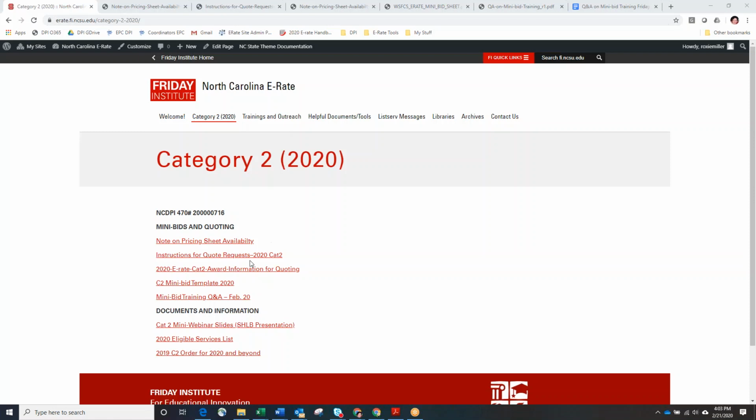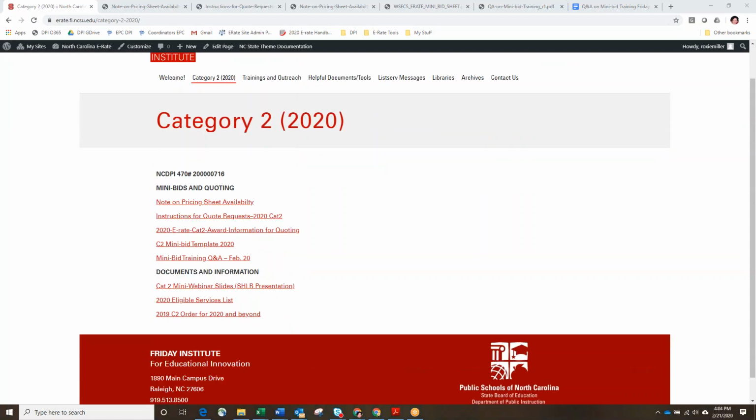We're going to be working in the mini bids and quoting section for today. The two things that I want to call your attention to first are the items that were sent out in our newsletter on Tuesday. You received instructions for how to send out quotes and a list of vendors and what each vendor was able to quote for you according to the contracts that were signed for this year's Category 2 for DPI.